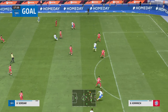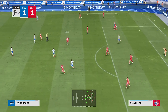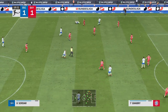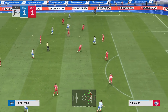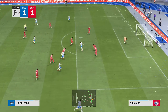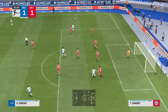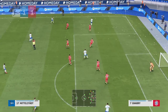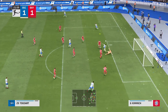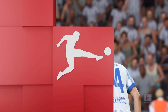How can he take them on and beat them? Crossing possibilities and snuffing out the danger. Belfodil. Marco Richter. Oh, beating his opponent with ease. Good looking ball. Still could be dangerous. But no, that's the end of the move because offside is the verdict.